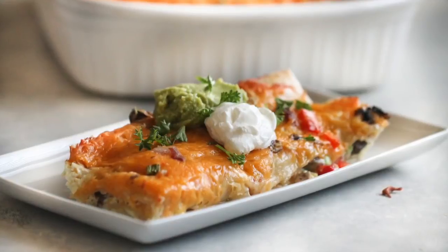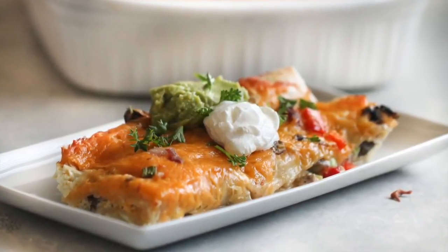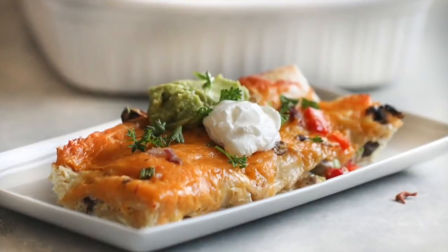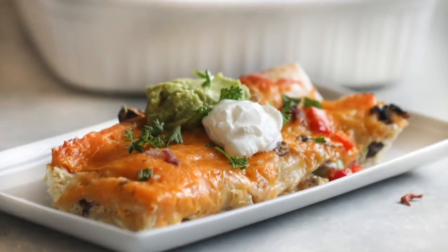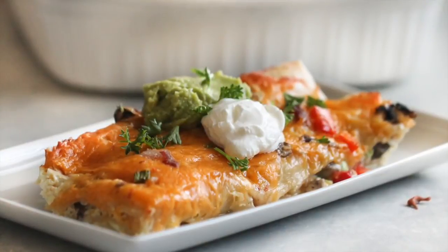I like to top mine with guacamole, sour cream, salsa, and my kids love to eat it with ketchup. If you have a large group, this recipe can easily be doubled, or if you have a small group, you can easily halve this recipe.